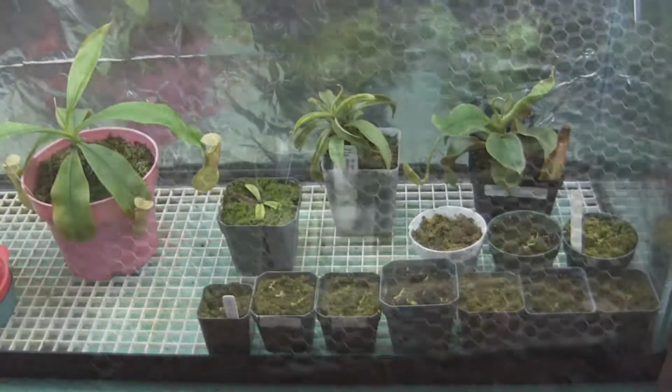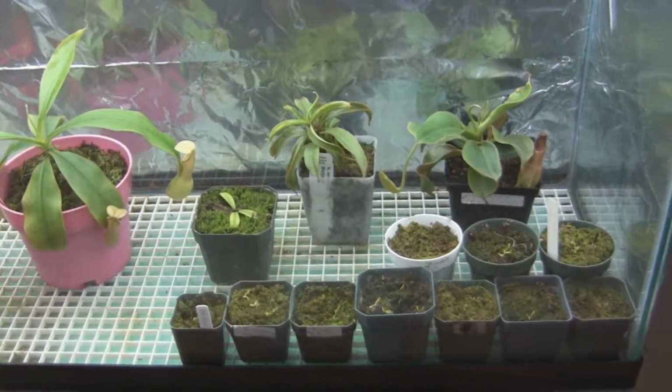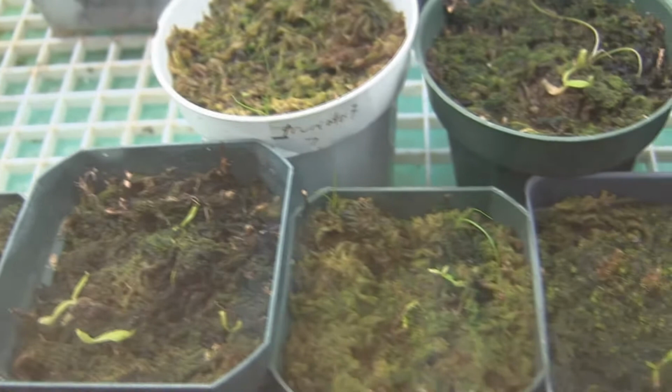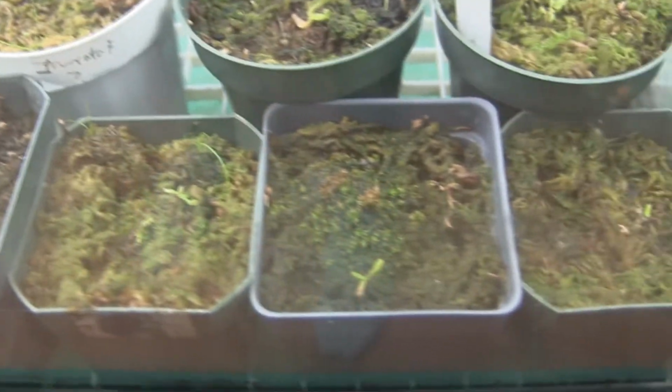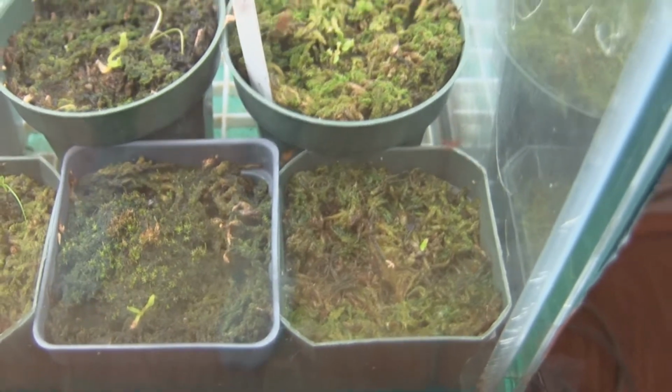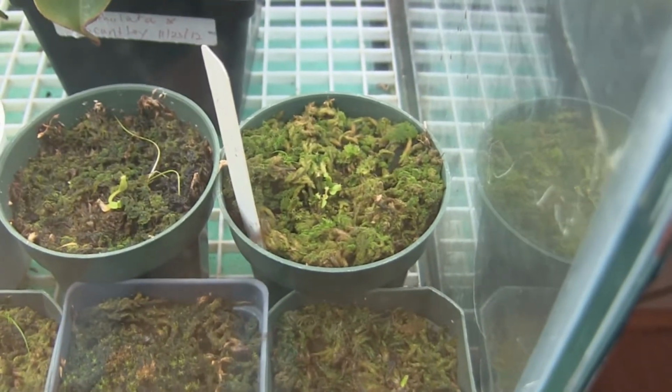Alright, let's see what's inside. So here are all the tank plants. And the little baby Nepenthes that I sprouted are doing pretty well. I lost a few of them. I think that once you get them sprouted, once they get to like 2 or 3 pitchers, that's the stage where I start losing them and it's hard for me.